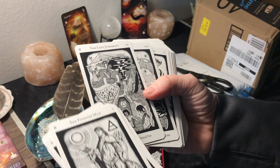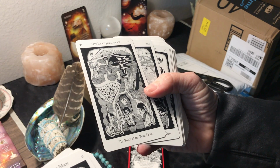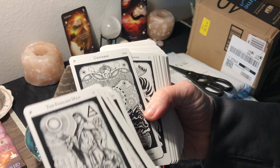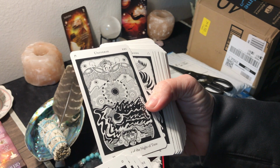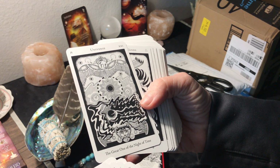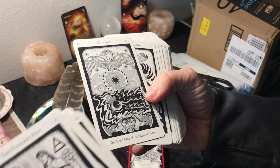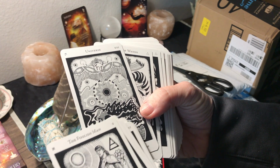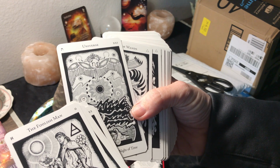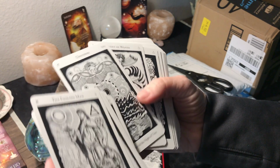Judgment. So that looks like Uranus. We have fire. Interesting. Okay. And then we have the Universe, which is 21, the final card, the World card. And then it's the Great One of the Night of Time. Got the North Node. And then we have Taurus here. Saturn.